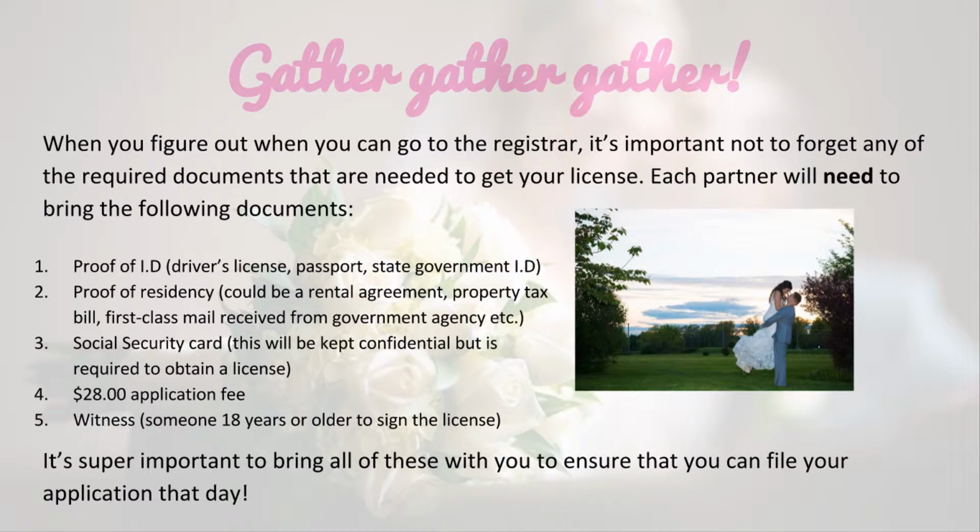So once you know when you're going and what you have to do, it's important to gather all the information that you need and don't forget anything. You and your partner each need to bring the following 5 documents. You need to have a proof of identification, a proof of residency, your social security card, a $28 application fee, and a witness who's 18 years or older. So you want to double check before you go that you have all these different things so that you can actually file your application that day.